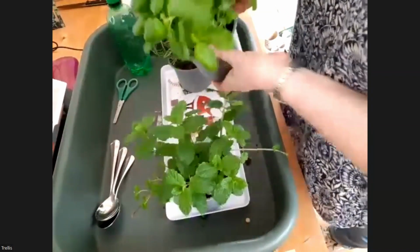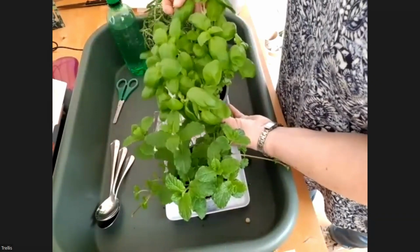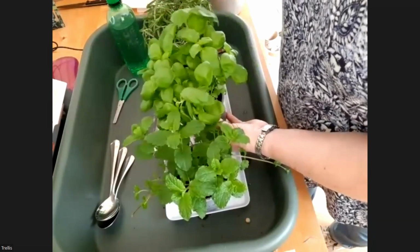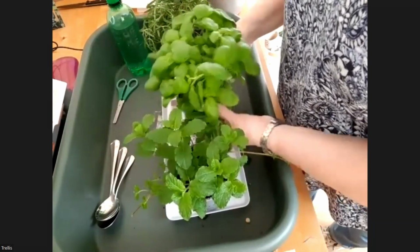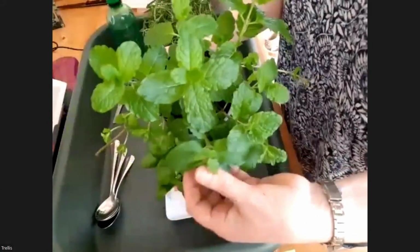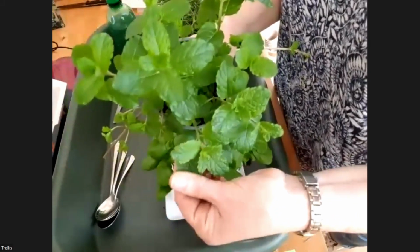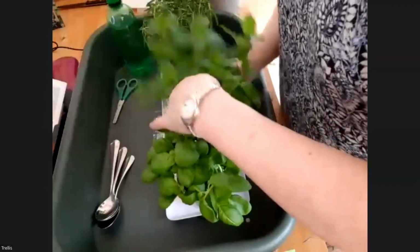You can use these not just for cooking, but just for a lovely sensory activity of guess the herb. You rub the leaves, have a sniff, see what it is, see if people can identify it. So that's some lovely basil there. This is mint that will grow successfully on your windowsill. You don't have to have it outside, which is a more traditional way of growing it. Have that on your windowsill. That's lovely.